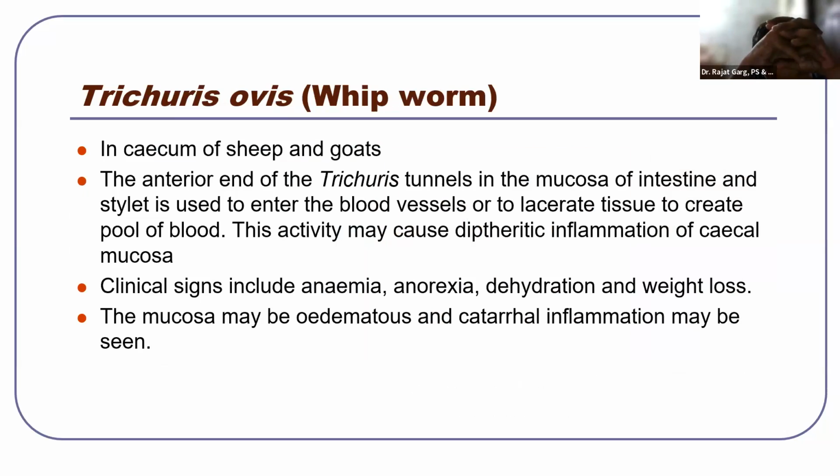Then another common gastrointestinal nematode found in Indian sheep and goats is Trichuris, the whipworm, which is found in the ceca of sheep and goats. It is known as the whipworm because it appears like a whip. The anterior end is thick while the posterior tail portion is very long. The anterior end tunnels into the mucosa, and it works like a stylet to cut the tissue and also the blood vessels.